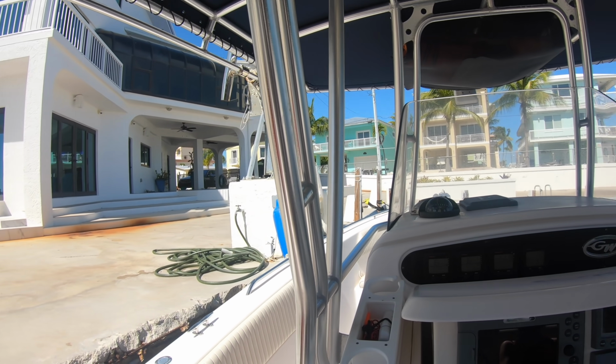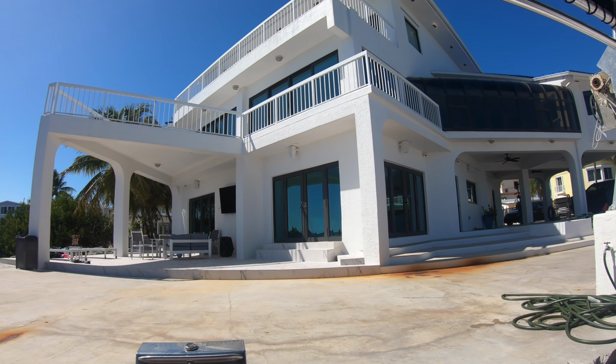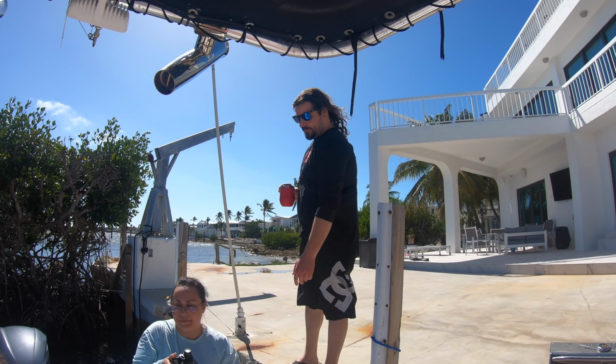Alexis is still swimming. Okay, so the stomach is full and it's time to waste some energy out in the water. So we're going to jump on the boat and take a little cruise.